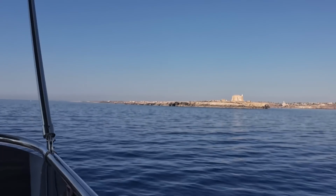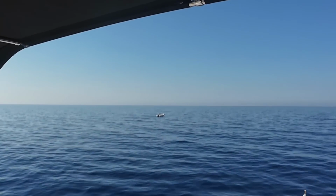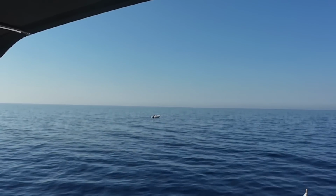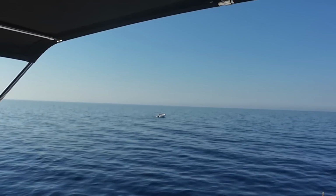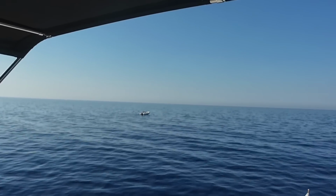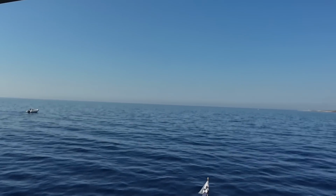Nice little anchorage in behind there, and the locals are out fishing. I don't know if you can see it. Yeah, you should be able to see it out there. I don't know if he's having more luck than what we're having, because we ain't having much. What are we in? 30 metres of water, and when you put the sonar on, there's just nothing there.